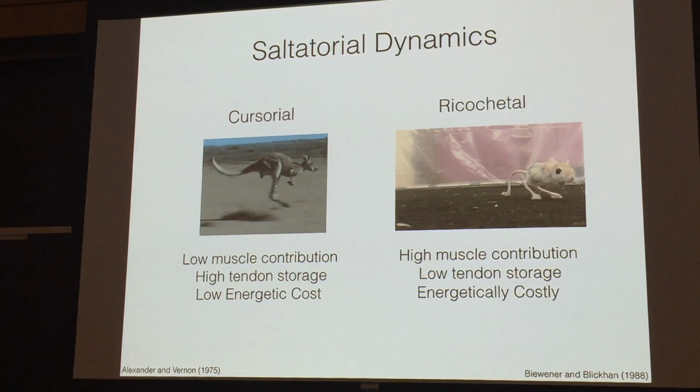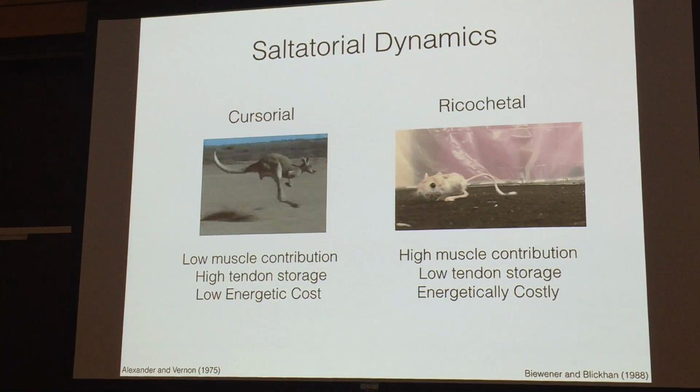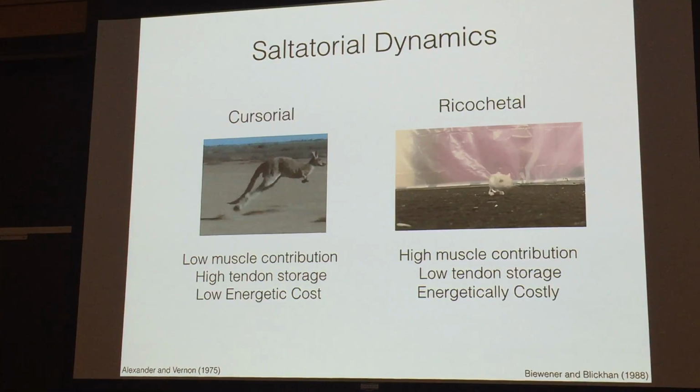So I'm going to talk you through the dynamical differences between kangaroos and kangaroo rats. So cursorial animals have low muscle contribution but high tendon energy storage and return. They're like rubber bands. They can store and return energy, and they have a low energetic cost for moving over a long period of time. Ricochettal animals have high muscle contribution, low tendon energy storage, and it's very energetically costly because muscle costs much energy.